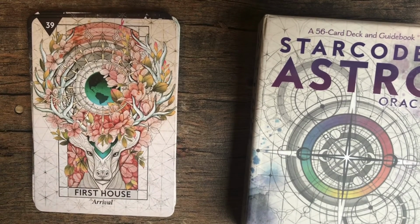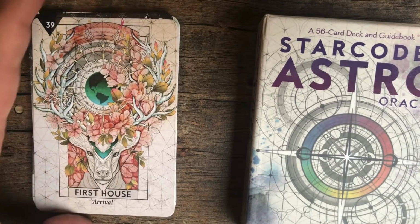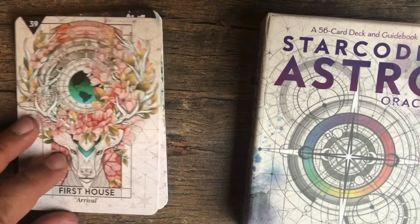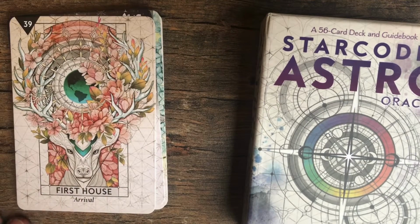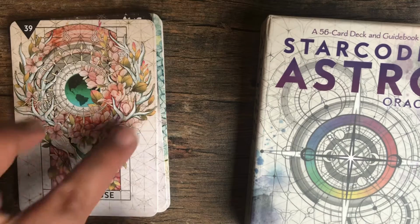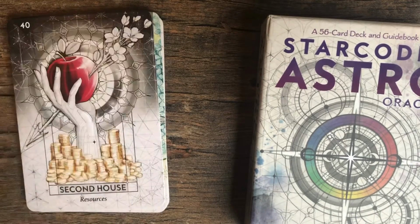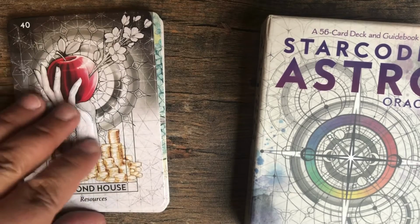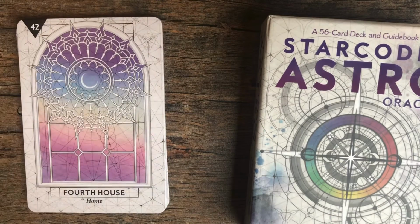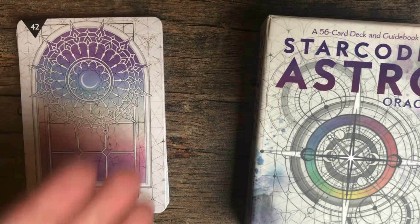So we have the first house here. Oh, that's too far. The first house here, arrival, with a lovely stack here. The second house, resources and money, of course. The third house, communication with 2 birds. Fourth house, home, just a window.